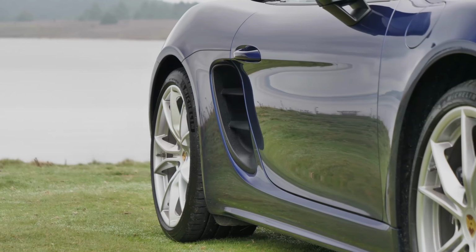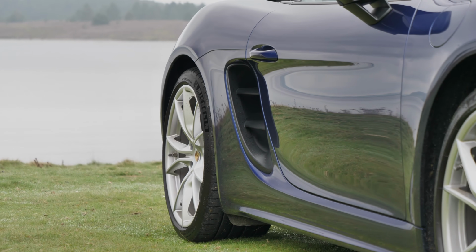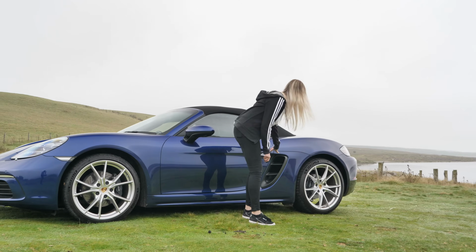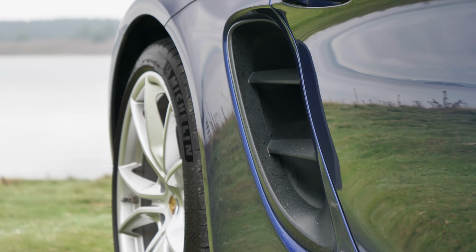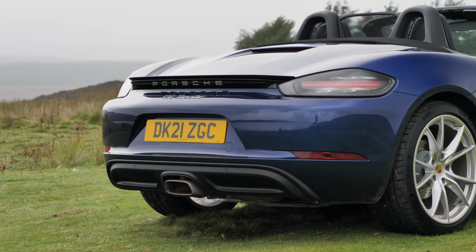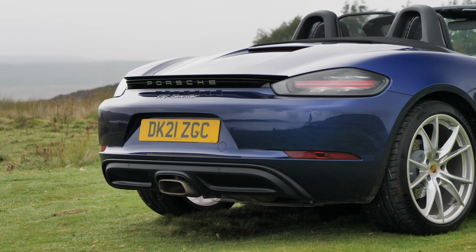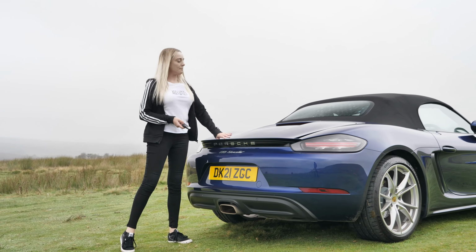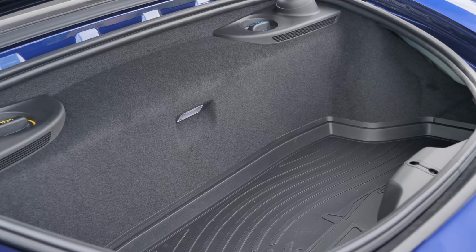It's great. As we go down the side of the car, you'll see that it's got a really crisp, clean design. Also here are the air intakes, which feed air through to the engine. Now we're at the rear of the car, you'll see that we've got the model designation here, and we've also got the LED lights which wrap around the back of the car. Also we've got the rear boot, which I will show you now.